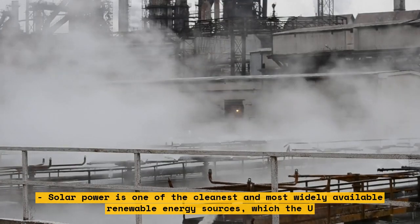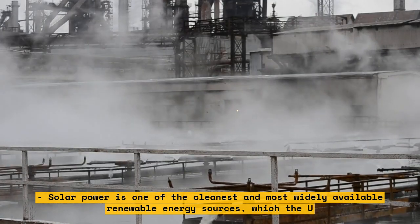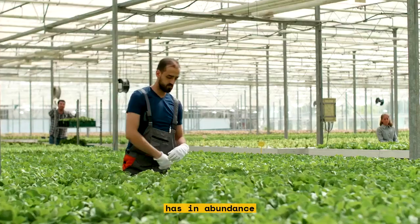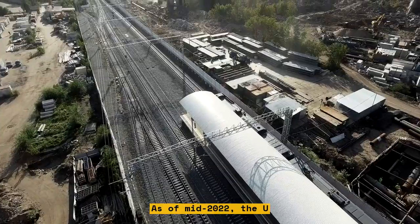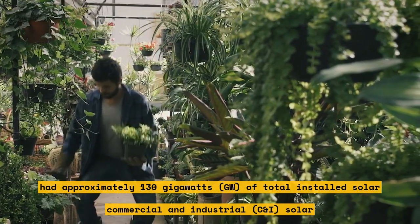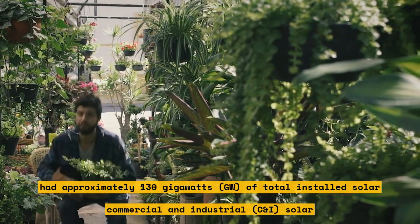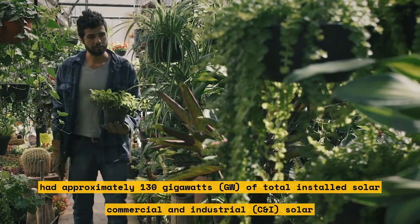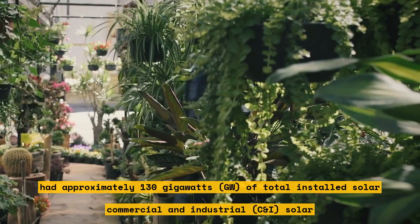Solar power is one of the cleanest and most widely available renewable energy sources, which the U.S. has in abundance. As of mid-2022, the U.S. had approximately 130 gigawatts, GW, of total installed solar photovoltaic, PV, capacity, roughly 10% of which can be attributed to commercial and industrial, C&I, solar.